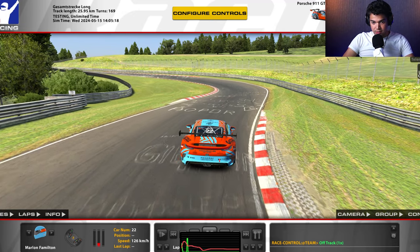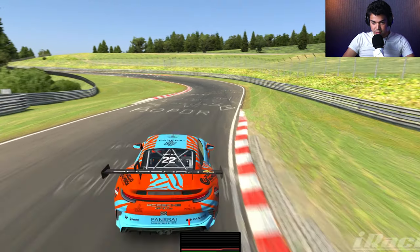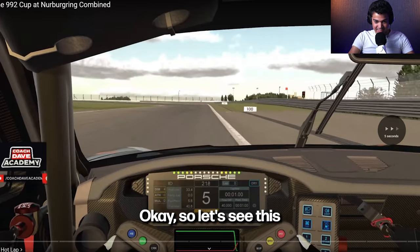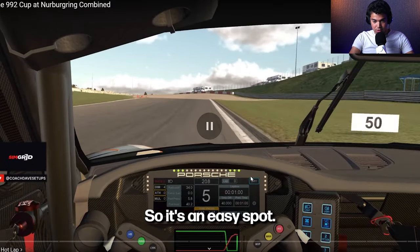Same thing here, see? You're changing direction in the middle of the corner, on the track. What I want is stay here and then maximize this one. So let's analyze the sector on my lap. Okay, so let's see this. See? Exactly what I told you. The white line is aligned to my dash, to the right of my dash lights. Look. So it's an easy spot.